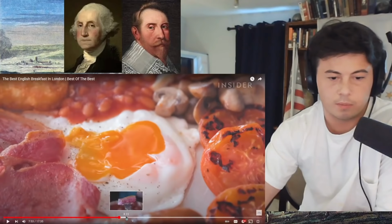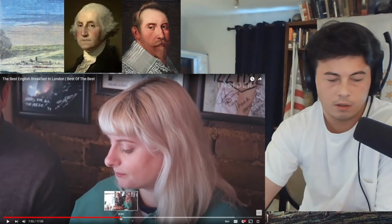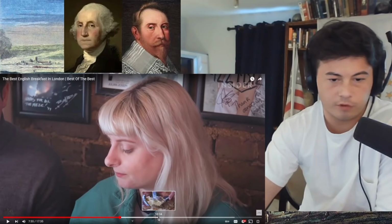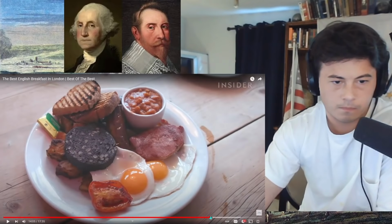This one just looks so good. Good mushrooms. I would like the vegan mushrooms with this bacon, with the toast of the first one, the sausage of the fourth, and maybe the blood sausage of the fifth looks the best, but I've never had it. But, I mean, that looks pretty good.